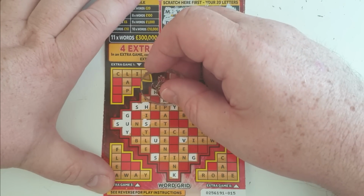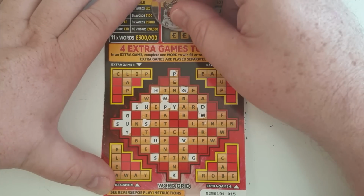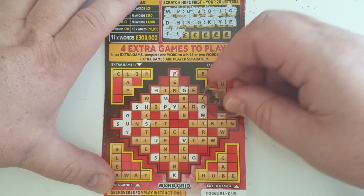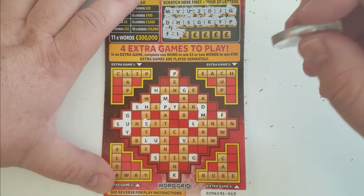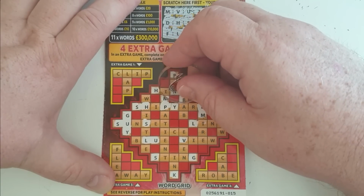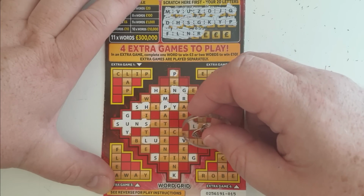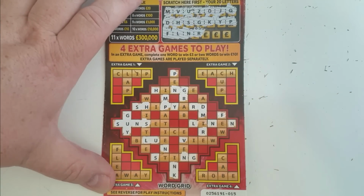P. P. It's going to have F next. P. And L. F, L. They were feeling particularly mean when I did this card, I think. N, R. Can give me I for ink and some random letter, which will give me two words, but not a win.